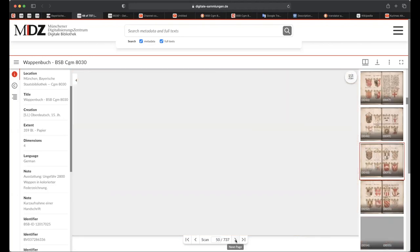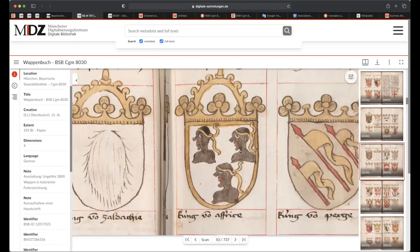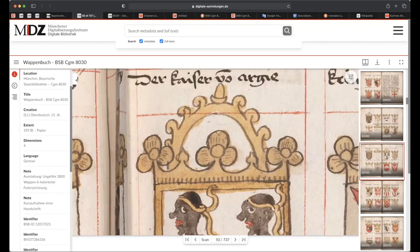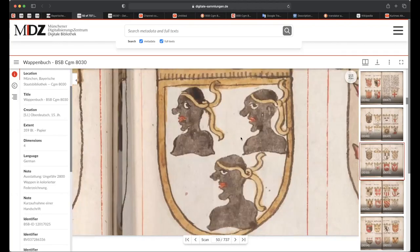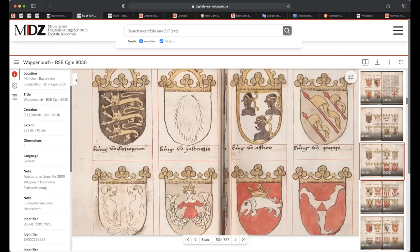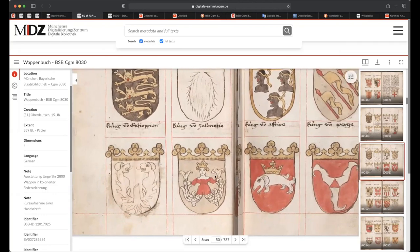All right, next page. Look at that, next page. So you guys can see I'm not just picking certain things. It's all over the book. We're still in the beginning of the book, right? It said it had 2,811 coat of arms here. Some of them are not done, like this one.